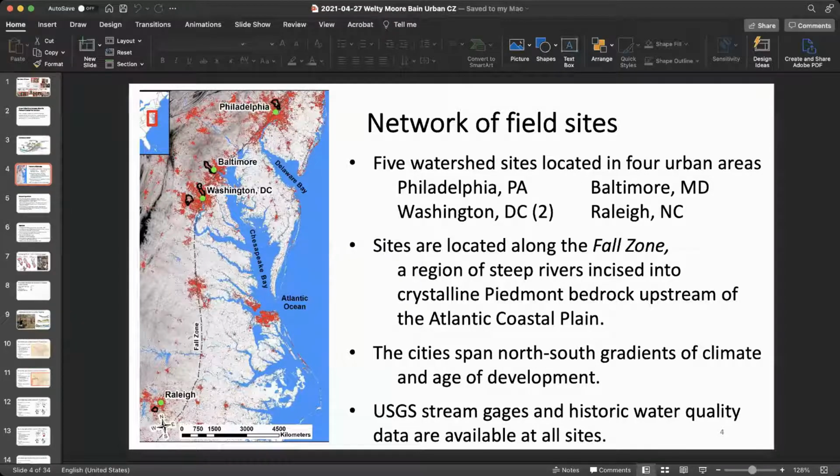I'm just going to show our data field sites as a backdrop to what I'm talking about. Just a map. Can everyone see that? Okay, so we have a number of different data sets that we are collecting and will be collecting at different points in the project. What we've been focusing on during this first period is water quality sampling at the sites that you see here. There are streams in Philadelphia, Baltimore, DC, and another section in Raleigh.